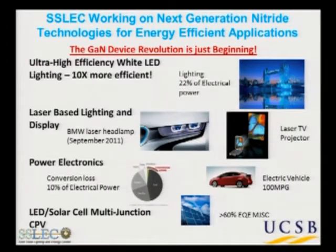So a little bit of background on the Solid State Lighting and Energy Center here at UCSB. Our main focus is on making ultra-high efficiency white LEDs. Even with current technologies, we're 7 times more efficient than existing incandescent lighting technology. And since lighting consumes 22% of all electrical power in the US, this can really impact the efficiency of lighting, and we believe we can drop this number to about 5%. So that would be a huge energy savings.